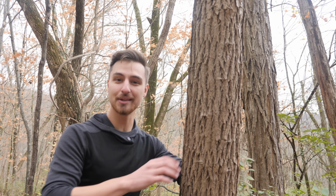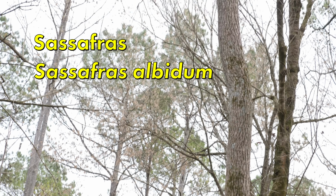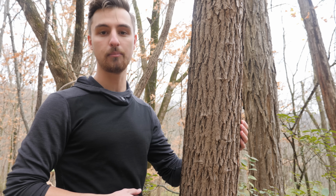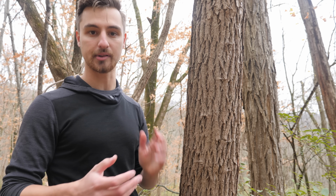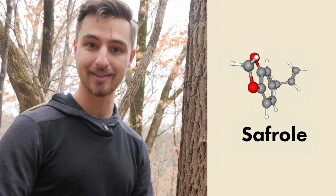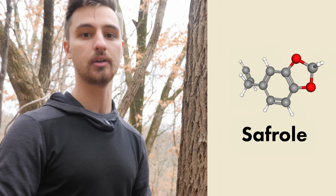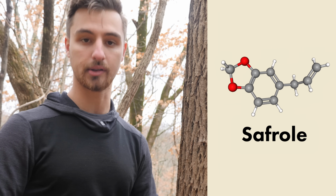However, the chemical in the next tree might be of greater concern. Sassafras is an iconic medicinal tree that was once used as the principal ingredient in root beer. Now, there is a very important warning that I need to give you about sassafras. It contains relatively large amounts of a chemical called safrole, which is the main component that gives it its characteristic flavor. From my research, I found that safrole is a known carcinogen.